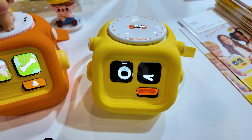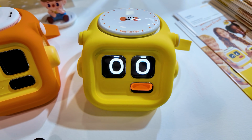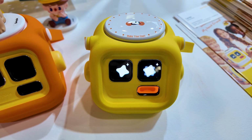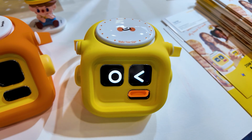Hi, I'm Speedpace. I've got a square face, a crooked smile, and 2 yellow ears, always curious and full of energy. I'd love to come home with you. I can tell stories, sing songs, and play fun games with you.